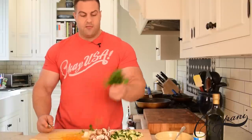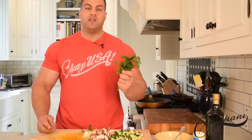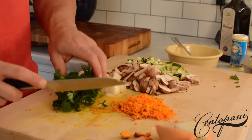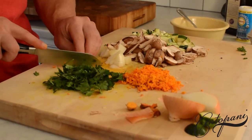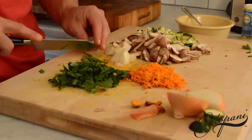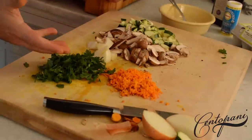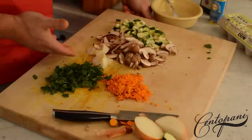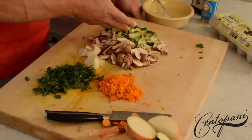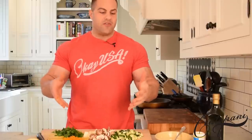And lastly, parsley. I love parsley. It's delicious, it's green, it goes good in pretty much anything. I'm gonna chop some of that up. Look at all this stuff we've got. We've got this beautiful orange turmeric, this nice green parsley, the onion, the mushrooms, the squash. This literally transforms your everyday, humdrum omelet.